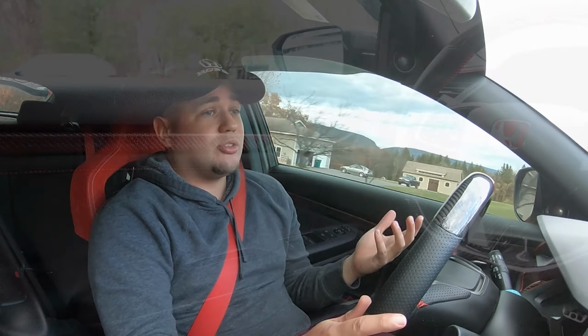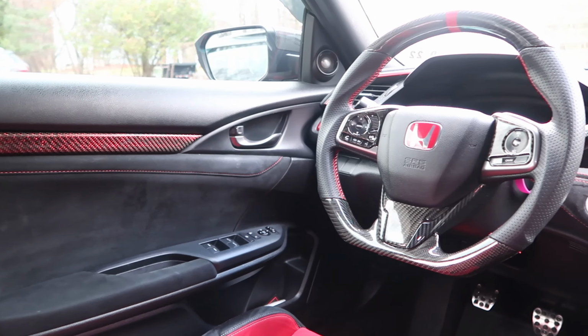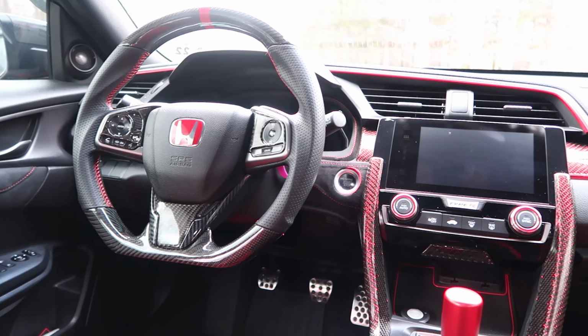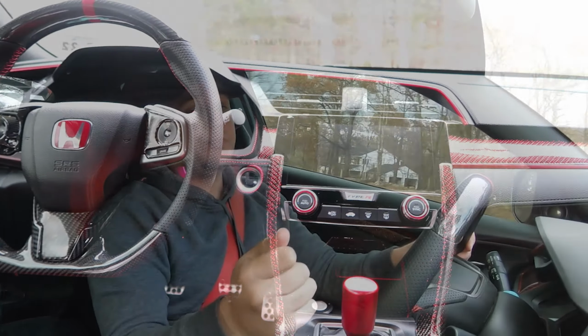It's got little red specks in there, and it makes this car look like a much more premium car than it actually is. If you would tell me that a Civic hatchback can look like this, I'd call you crazy, but this really does look like a really expensive car. I would expect to see something like this in a $100,000 car easy. So Pegasus Carbon, you guys did a great job on this. It looks incredible.